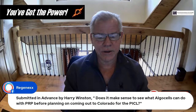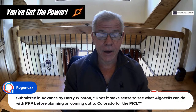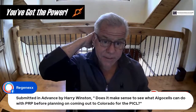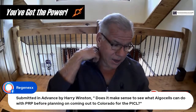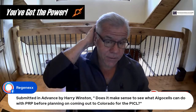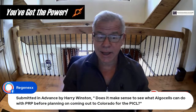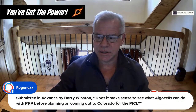Does it make sense to see what algo cells can do with PRP before planning coming out to Colorado for the PICL? I think, Harry, it depends on what we're talking about. If we're talking about simple PRP into the ligaments back here, supraspinous, interspinous ligaments, and/or some of the facet joints below C2, then yes, that would make a lot of sense. If we're talking about the high upper cervical facets and/or some of the other types of ligaments that can be injected, like atlanto-occipital, or obviously anything from the front, then less sense.